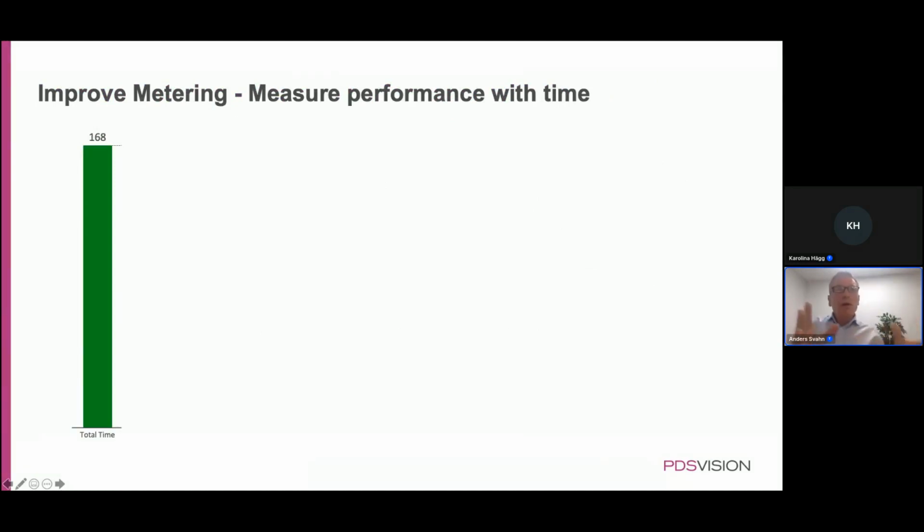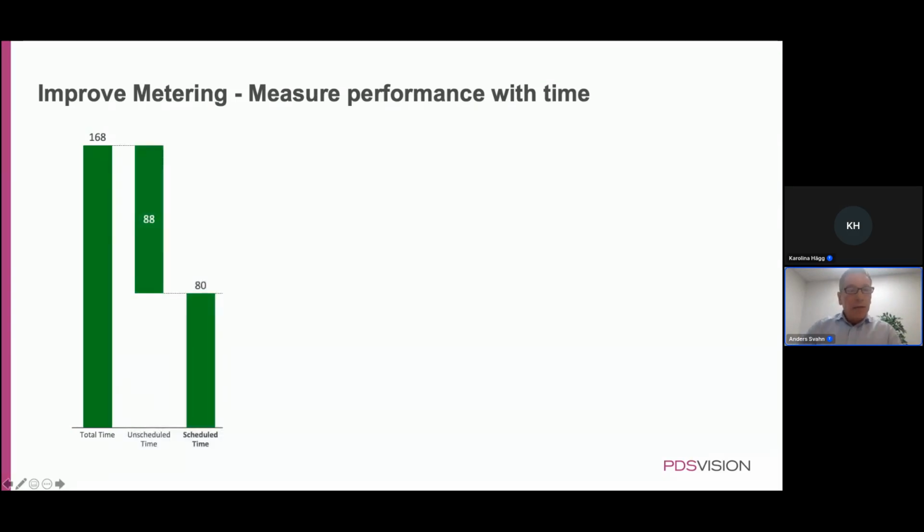I would like to just go through quickly how we think about this measurement of time. This is an example where we have, to the left, one week of production. The maximum total hours, which is absolute, is 168 hours, 24/7. But the company doesn't work 24/7. They normally schedule their production so that they have unscheduled time and scheduled time. In this case, 80 hours of production, two shifts, Monday to Friday. On top of that, they might add another shift on Saturday, an overtime shift. So now they have a target production of 88 hours.